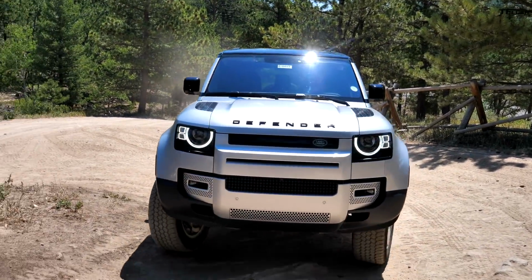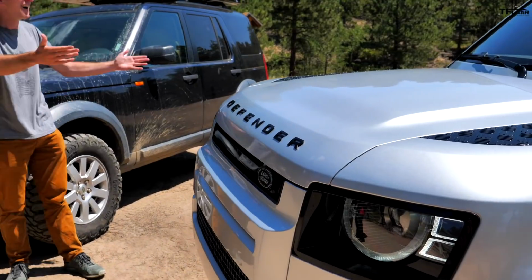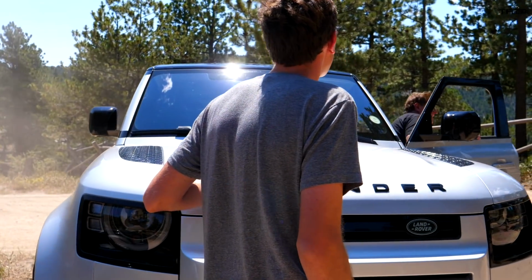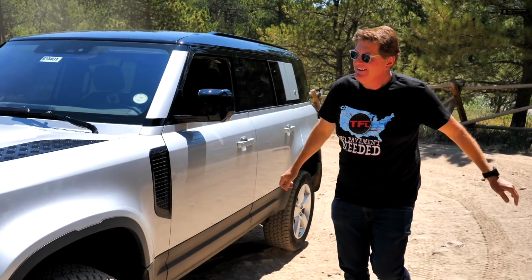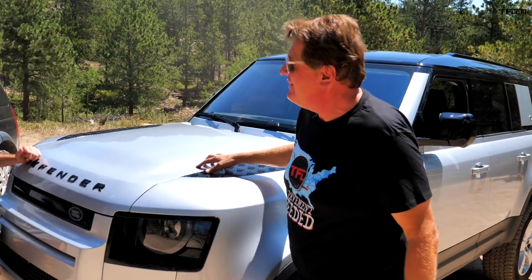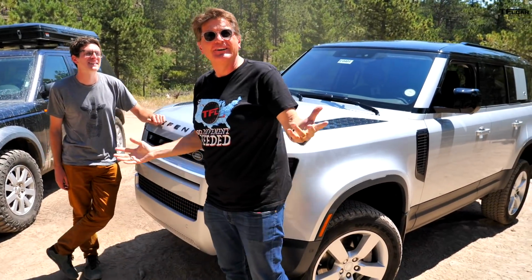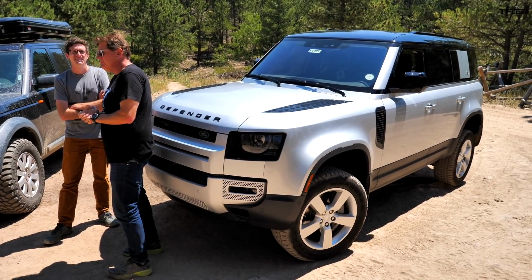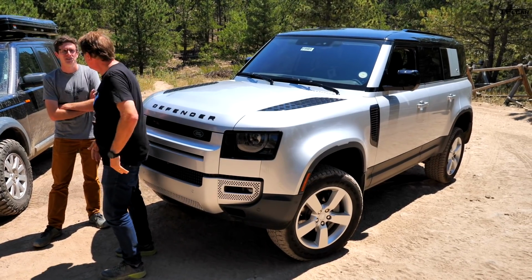And here comes my dad in it right now. Yep. Check it out, dude. The brand new Defender. After almost 25 years of being out of the market, we got a proper off-roader. So how are we gonna figure out which of these two is better and how much Land Rover technology has improved over the last 20 years? I say we set up a little race and see which one is better.